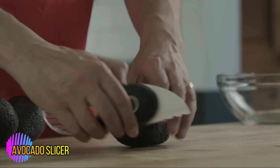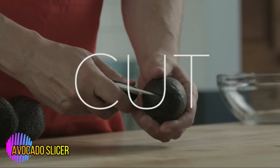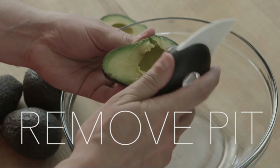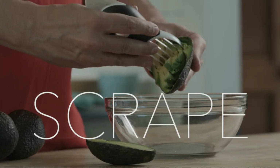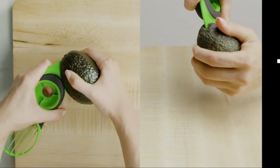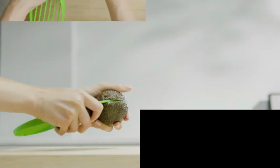Avocado slicer. Packaging includes 1 PCS 3-in-1 avocado tool, which splits, pits, and slices avocados safely and effectively. The round hole design makes it easy to hang up to save your kitchen space. And this all-in-one tool splits, pits, and slices avocados.